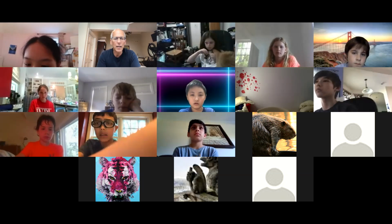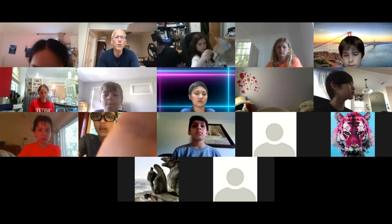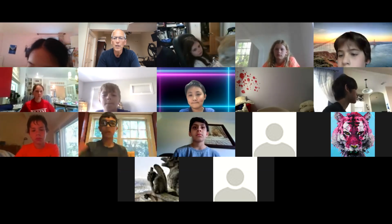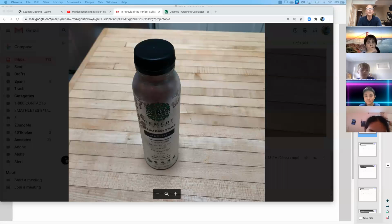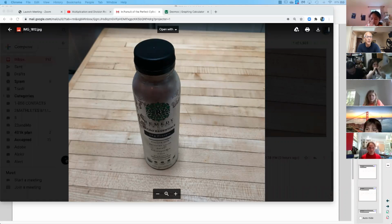Successful in finding the perfect cylinder. So one of my first graders and third graders were shopping with their mother and they found the perfect cylinder. Now it happens to be a very vegan drink. It's got almond milk and Peruvian chocolate and dates and something called ashwagandha. I don't even know what that is. Maca, prebiotic. Man, I wish I were smart enough to know what all of those things were. But I am going to buy it myself because I want the perfect cylinder.